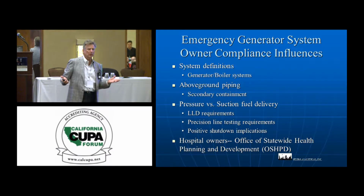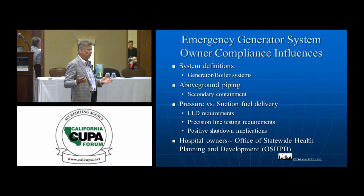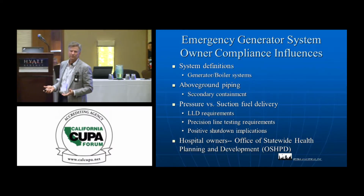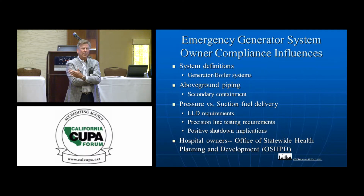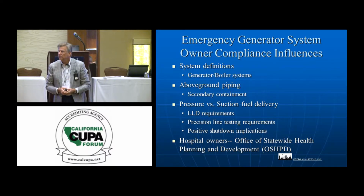So when an owner looks to design a system or how they're viewing this, they have some pretty big decisions to make. What is their system? Is it a boiler system? Is it a generator system? So can anybody help me? Why would this matter? If I'm feeding boilers, why would this matter to the regulatory community? I'm sorry?